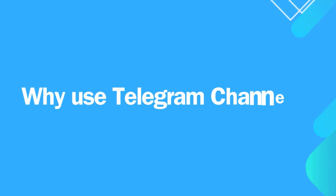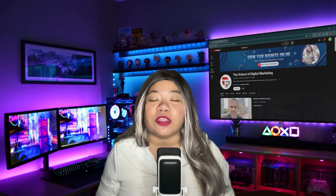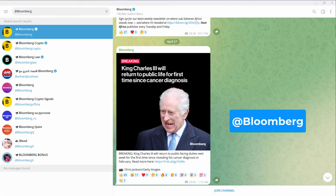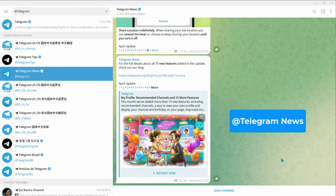Why use Telegram channels? You can use channels to stay in touch with your readers, voters, and fans. For some real-life examples, check out Bloomberg or join the official @Telegram channel covering their latest updates.